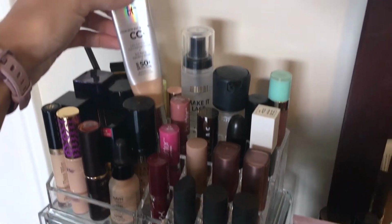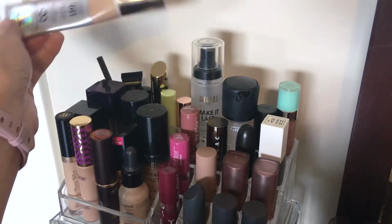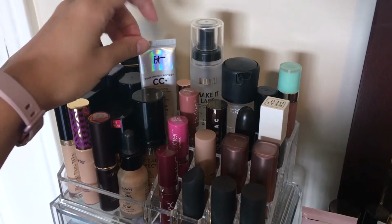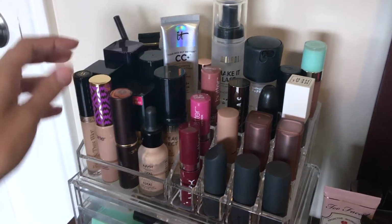Then I have my IT Cosmetics Your Skin But Better CC+ Cream. This has been a long-time favorite of mine. I'm starting to run out, which means I'll have to repurchase soon. This is something I've owned multiple tubes of over the course of my lifetime.